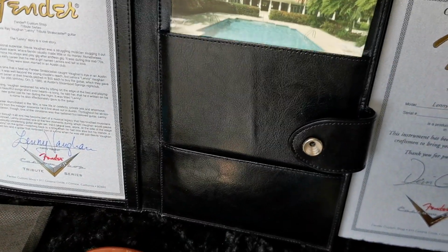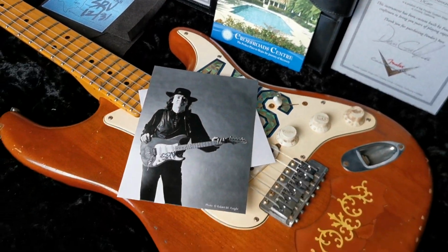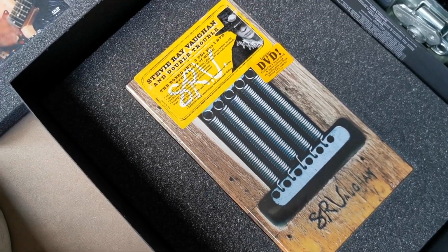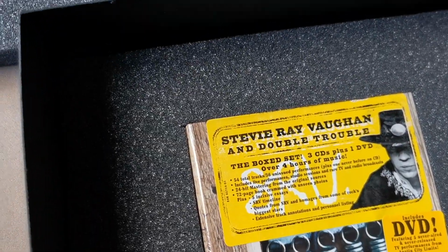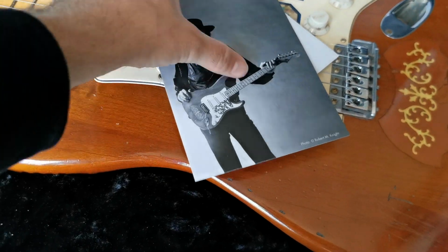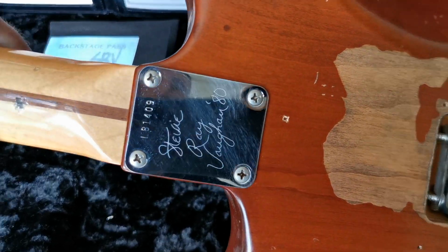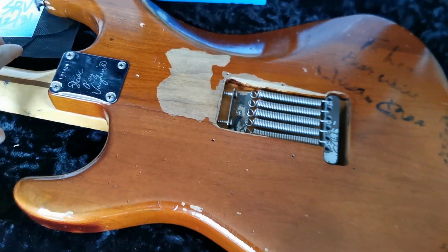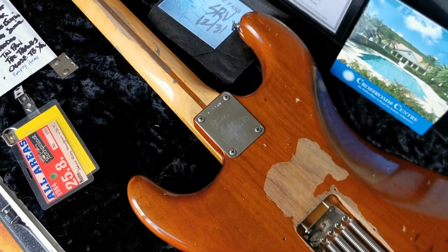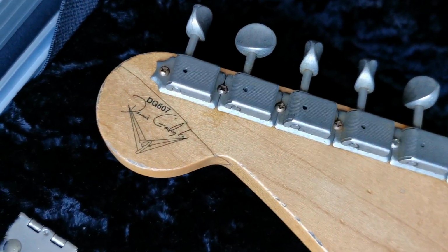What do we have here? Eric Clapton Crossroads Center DVD. Another DVD. And CDs. Show you the back. Engraved pig art. Stevie sure liked to write his name on his guitars. Replicated head brake.